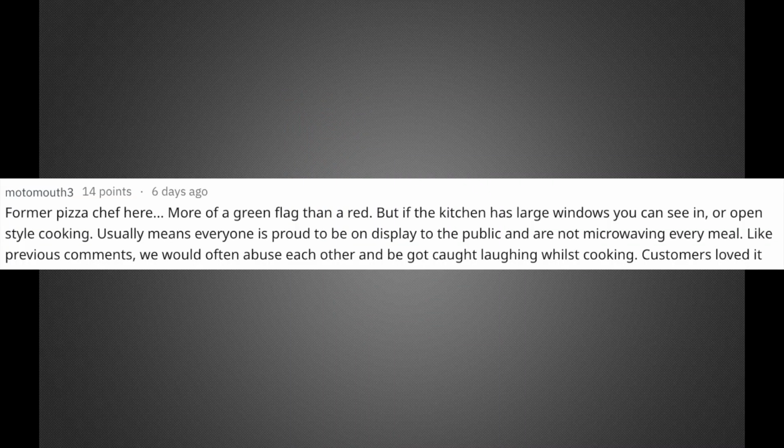Former pizza chef here. More of a green flag than a red. If the kitchen has large windows you can see in, or open style cooking, usually means everyone is proud to be on display to the public and are not microwaving every meal. Like previous comments, we would often abuse each other and we got caught laughing whilst cooking. Customers loved it.